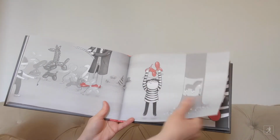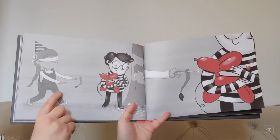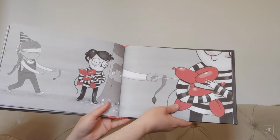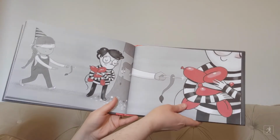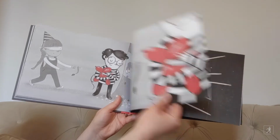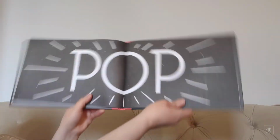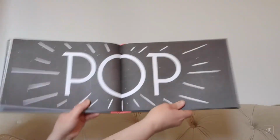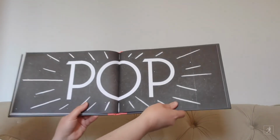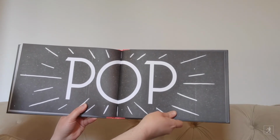So let's see what happens. She gets closer and closer. What do you think? Pop! Oh no! Whoa! So, I'm gonna pause here just for a minute because we don't actually see what's happening, right?